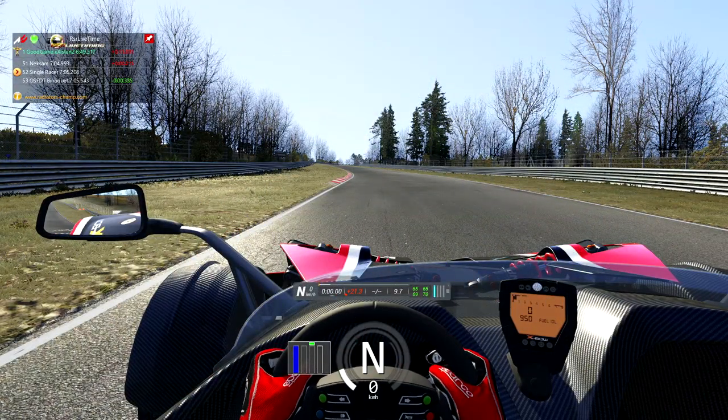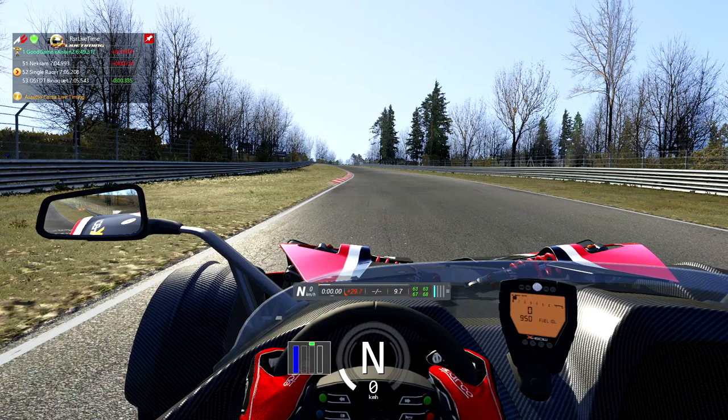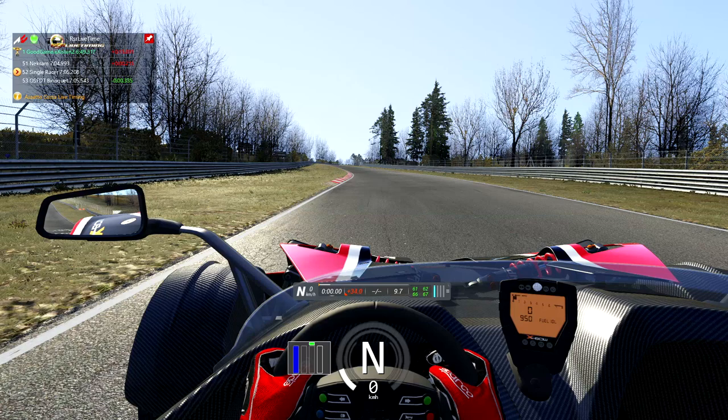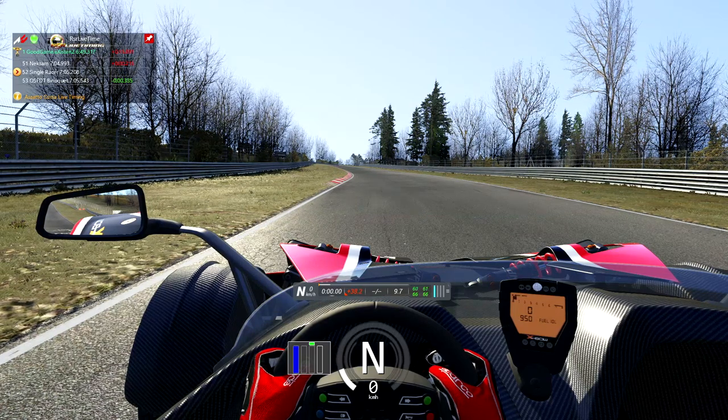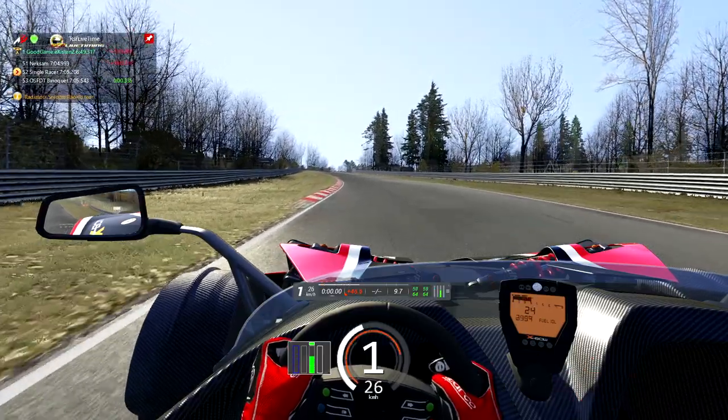Okay, so now what I want to do is show what I feel is the difference between car position and car angle, and there's really no way around it. It all probably comes down to track knowledge. There's so much of this that is under the umbrella of track knowledge that you can't get around it. You just really got to learn the track to maximize your speed.